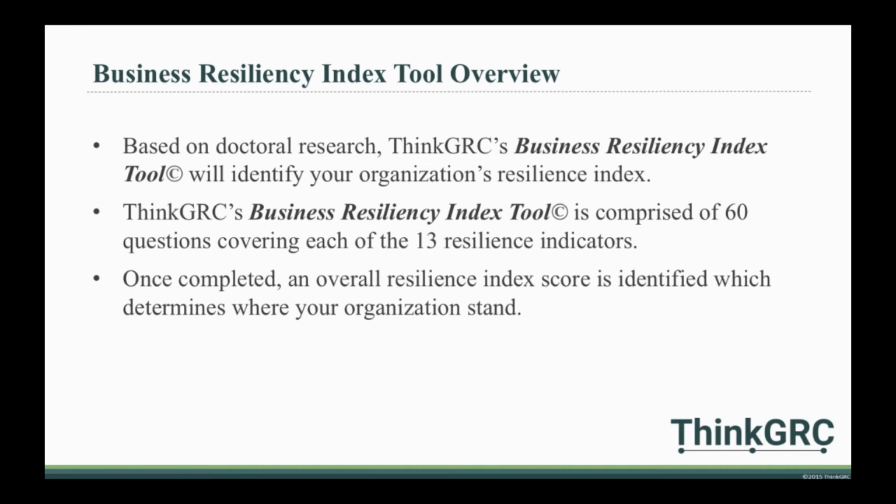To recap, here's a quick overview of ThinkGRC's Business Resiliency Index tool. It is based on doctoral research, which identifies an organization's resiliency index. The tool is comprised of 60 questions, covering each of the 13 resiliency indicators. Once completed, an overall resilience index score is identified, which determines where your organization stands.